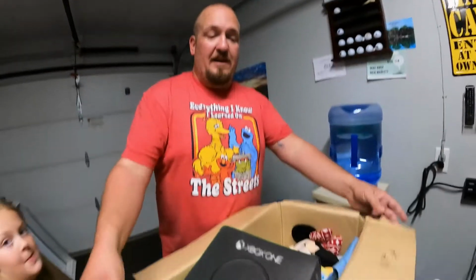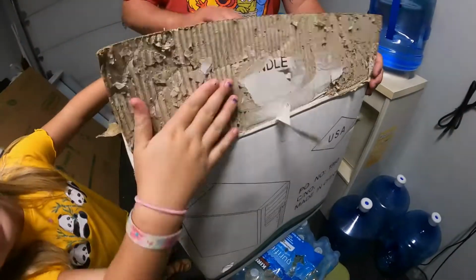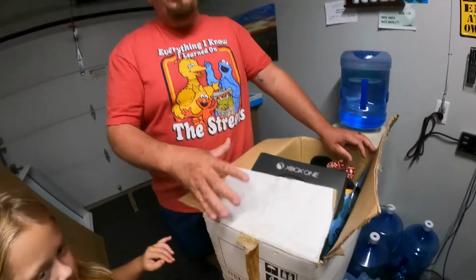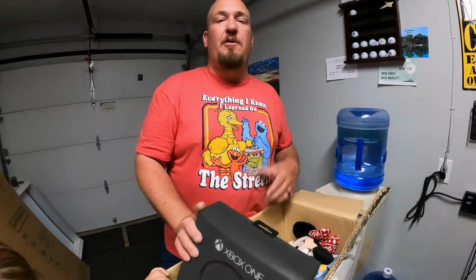This box we got right here, this whole box is full of stuff, and we got it for a grand total of $45. So I'm going to show you what's in here, and hopefully we'll see how we did. Let us know how we did below.